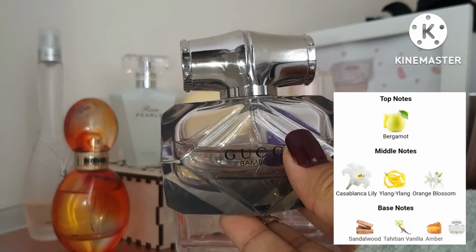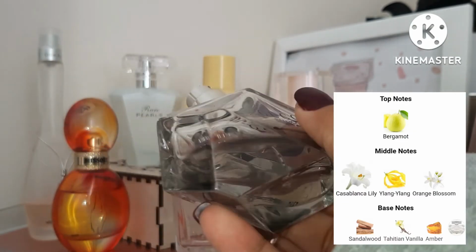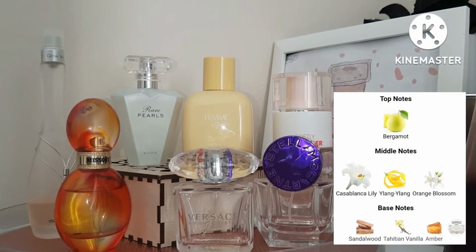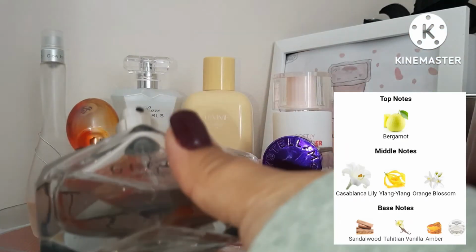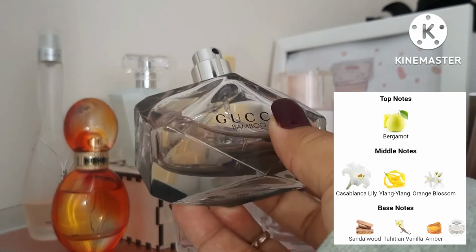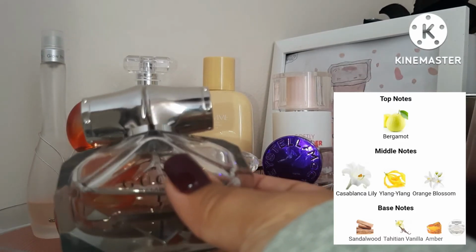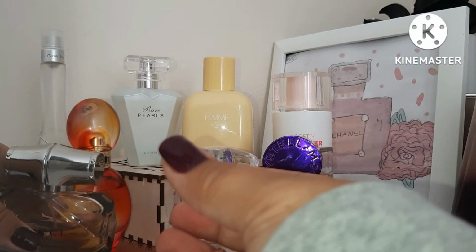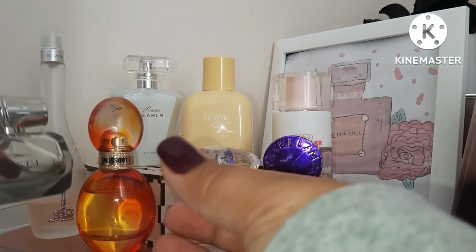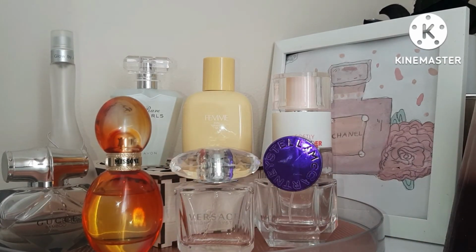Then we also have Gucci Bamboo, and I adore this fragrance. This is beautiful. This is a very aquatic type of fragrance. Even though there's no bamboo in here, it kind of gives the feel of you walking through bamboos with your feet in clear water and just giving that freshness and kind of an earthiness to the freshness that the fragrance provides. Also very crowd pleasing and just a beautiful, nice, fresh smelling fragrance.